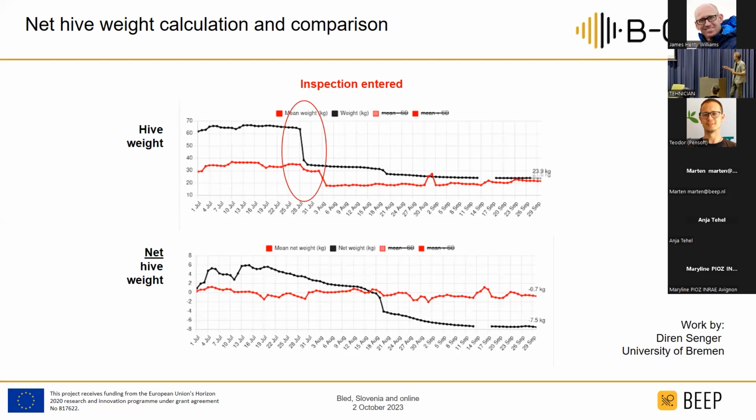You see here at the top in black the raw chart of the hive weight, and in red the corrected, the net weight. So the algorithm is able to remove this bump, this sudden change, and this is based on inspections. So here the sensor data goes nicely hand in hand with the inspection data. The beekeeper removes the super, enters an inspection to say, I removed the super, maybe I did another check as well. So the system knows something has happened here. I need to remove this to be able to create this net weight.